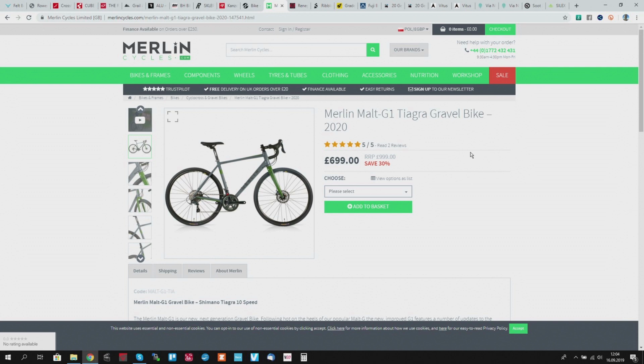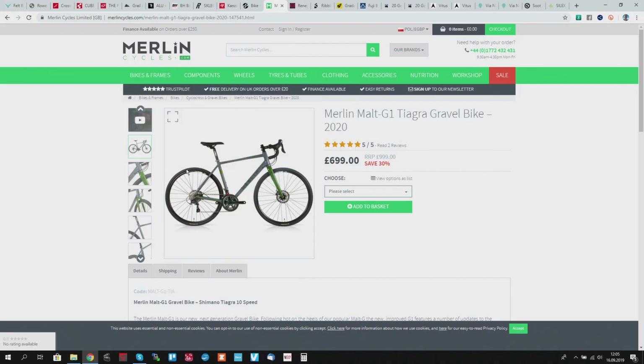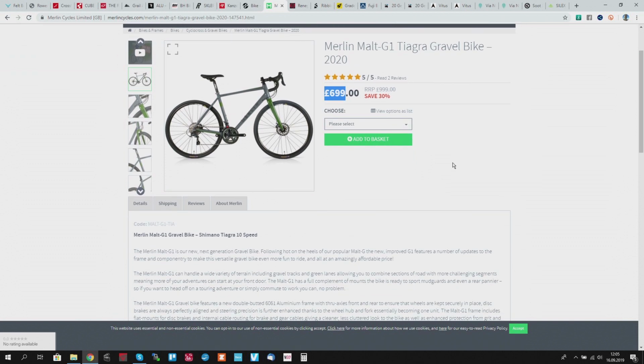And I must tell you, those bigger online cycling stores are doing pretty good in building their own bikes. And so the first one, this is just in no particular order, is the Merlin Cycles G1 Tiagra gravel bike 2020, 700 pounds, so it will be below $1,000. And this is quite a good bike.